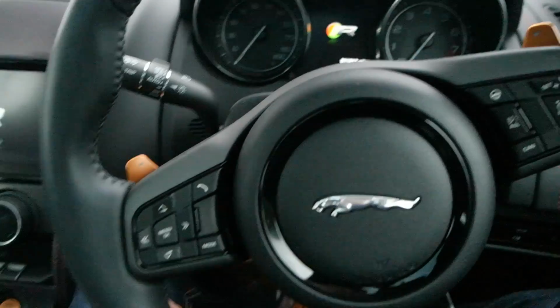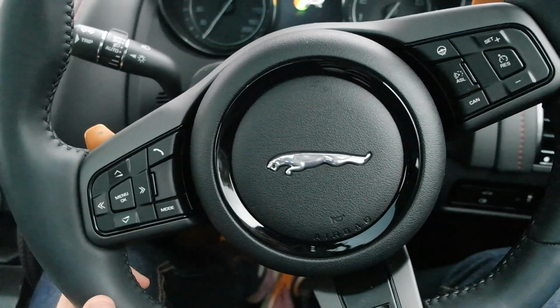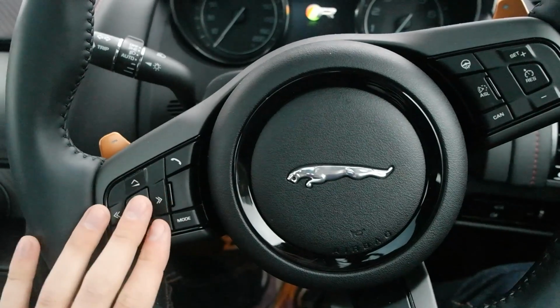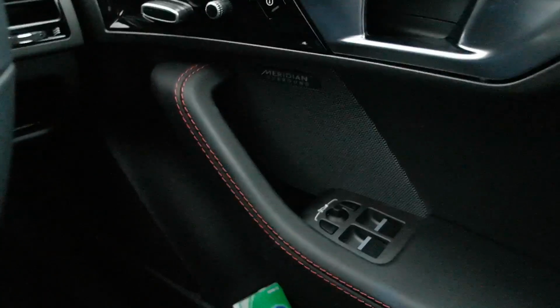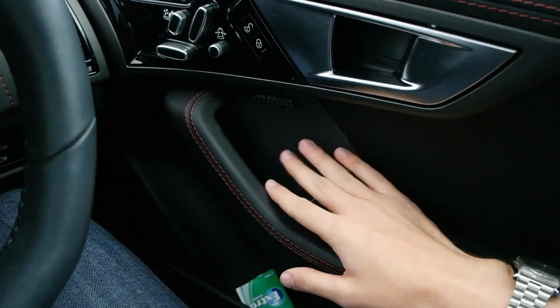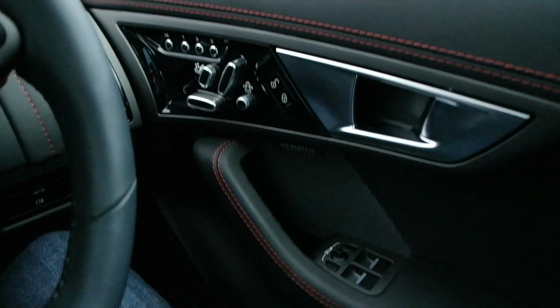You get all the dials, you get a steering wheel with buttons on it, which I didn't have in the 4C. So you have cruise control. I've got all my stereo set up. I have got the Meridian surround sound system, which is insane. You can pick about 17,000 different settings for your music.